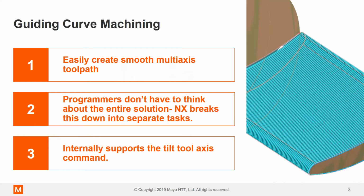Okay, next up is a discussion of guided curve machining. Tool axis control is probably the single biggest hurdle to overcome when you're trying to implement 5-axis programming. In this next demo then, I'm going to continue that theme of an easy transition for your programmers. What's significant about our capability is that we break the programming process into 2 pieces.